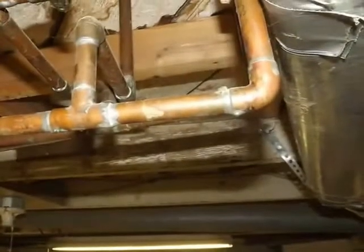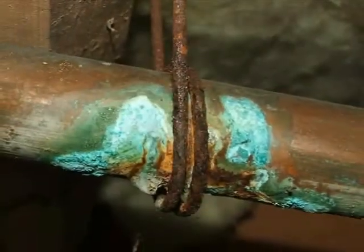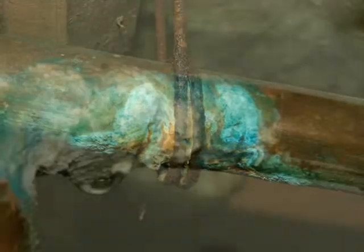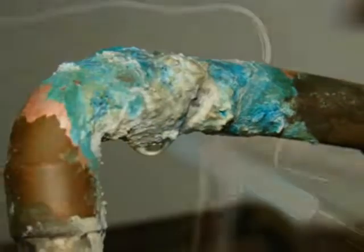Copper pipe has an indefinite lifespan and it holds up well, unless there's corrosive water. Corrosive water, or a dissimilar metal that's in contact with the copper, can lead to green deterioration and pinhole-sized leaks.